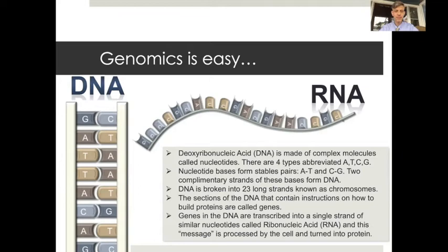Now, if this is a master blueprint and has all the instructions to make you you, well, you want to be pretty careful with it, right? And so you don't want to be sending your one copy of your instructions out all over your cells to try to repair this, make this new protein. So DNA itself is not used to do the heavy lifting. Copies of it are made, little short copies, because there are sections of DNA that actually encode for different instructions.